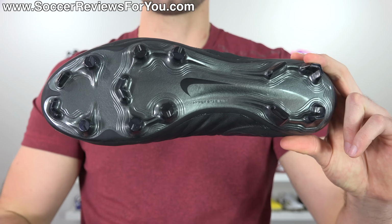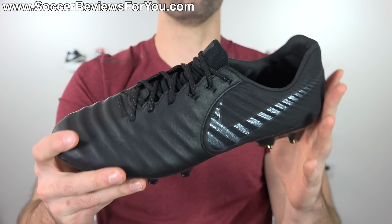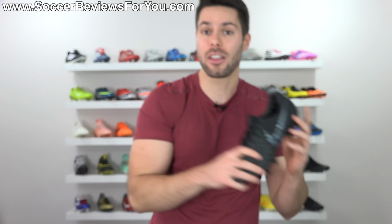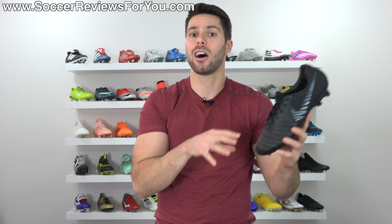It's got more aggressive traction than you might expect, and as an all-around boot that features a traditional leather upper, there really hasn't been anything quite like the Legend 7 Elite. So if you're looking for the best of the best as far as leather quality as well as overall performance, this is truly and honestly, in my opinion at least, the best option out there.